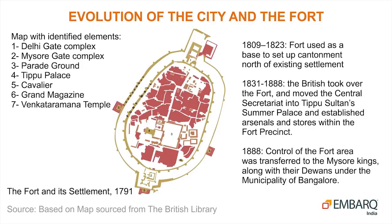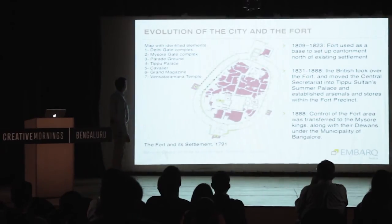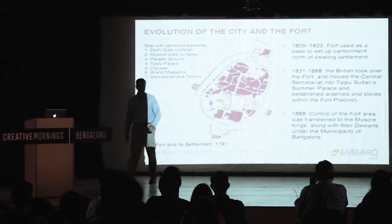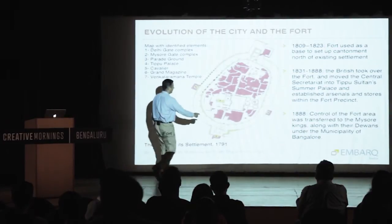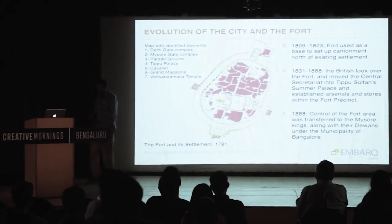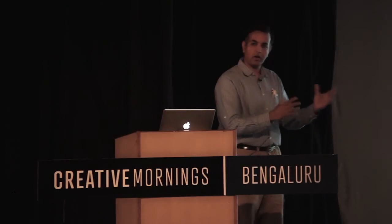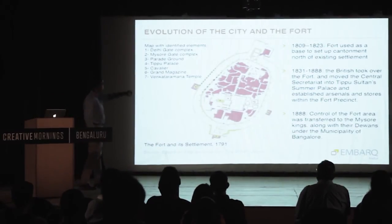And what I will take you through is understanding different components of the fort, right? So there was the Delhi Gate complex, the one on the top, Mysore Gate complex. You had the parade ground, which is number 3, which is your Bangalore Medical College today. There is no parade ground. But if you see the footprint, the size of Bangalore Medical College, it is the exact size of the parade ground there. And you will see the palace, that's number 4. You'll start to see that what you understand as a city today is actually a footprint of what existed before. And there were two kinds of layers of walls.